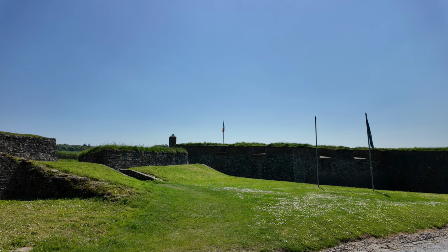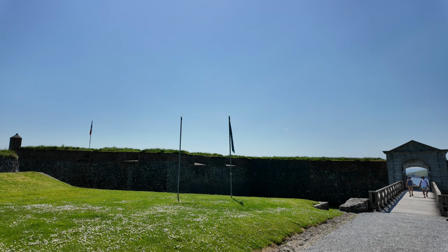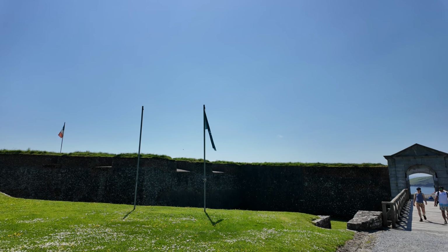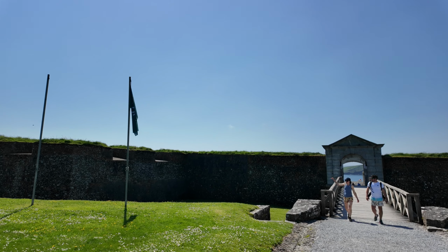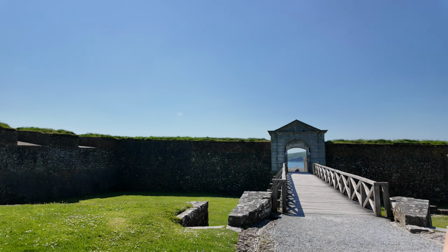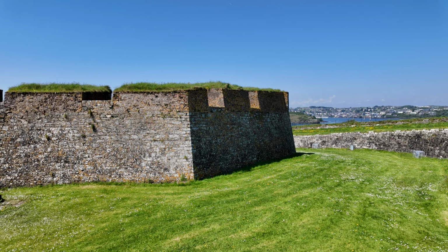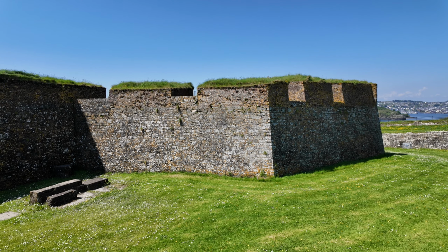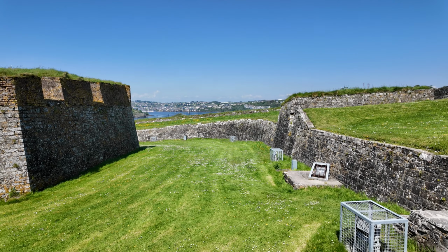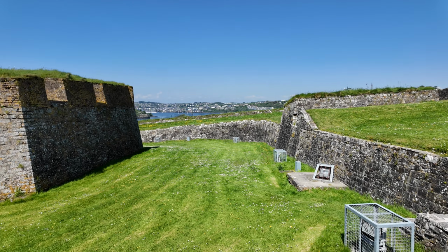This was built later than the other one, obviously. I'll tell you some more when we get inside. There's a moat, and it would have had a drawbridge. And there's a great stone gate. It's a really big moat. You can see how big it would have been. Could have been a wet moat. Don't know how you know. But either way, it was big.